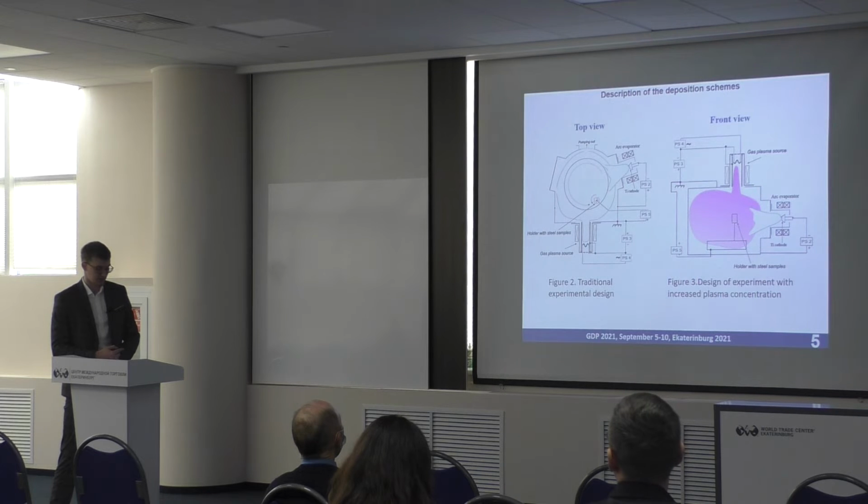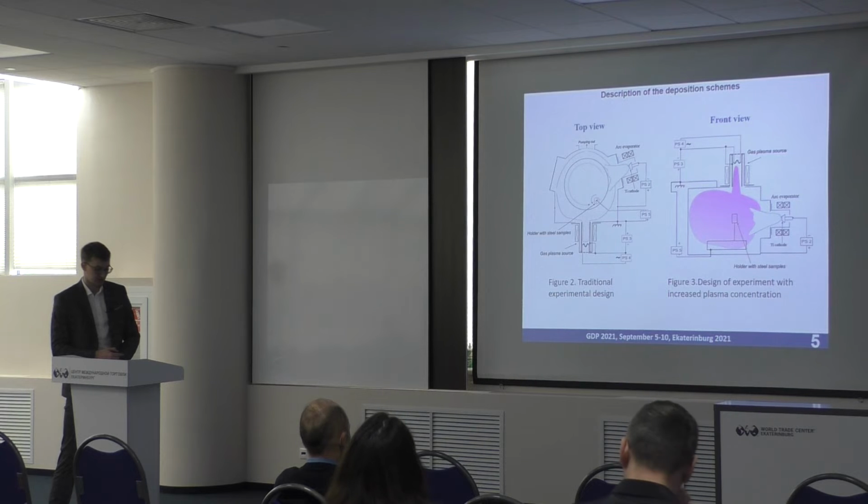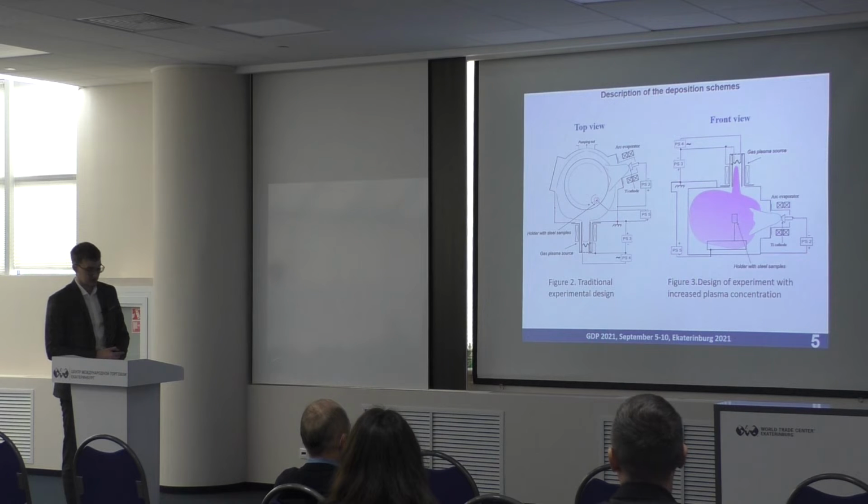The sample with a diameter of 20 mm was placed on a satellite of the table. The sample was initially purified and heated in argon plasma to a temperature of about 350 degrees. Then a coating of titanium nitride with a thickness of about 2 microns was deposited. During the coating deposition, a negative bias potential of 175 volts was applied to it.